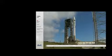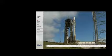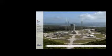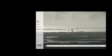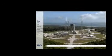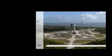T minus 40 seconds. Stable at step 3. 25. ECS reduced for launch. Status check. Go Atlas. Go Centaur. Go Space Force 7. T minus 10, 9, 8, 7, 6, 5, 4, 3, 2, 1. There's ignition.